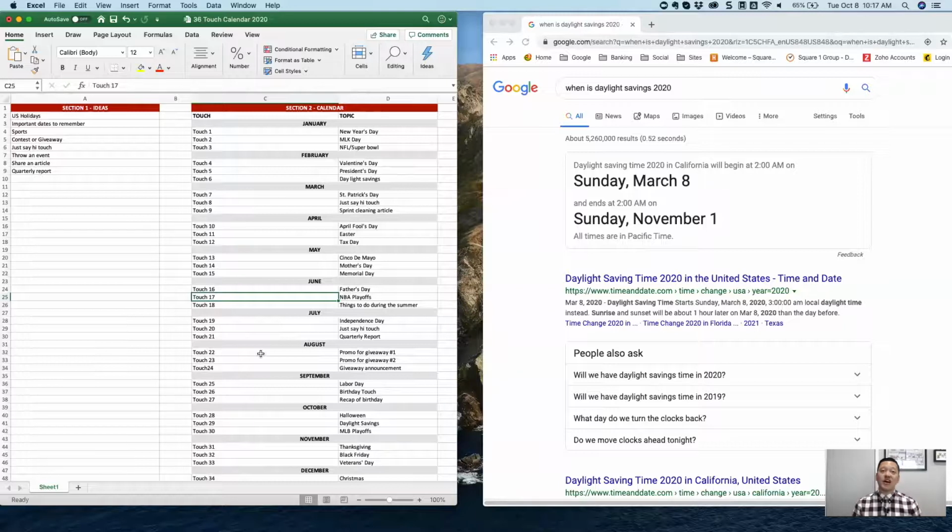You now have a 36 touch roadmap to give you an idea of what you need to create and what you need to do to make sure that you're touching or staying top of mind with your clients at least 36 times next year. All right, the purpose of this roadmap is really to make sure that you're creating your 36 touches, or your guide for what needs to be created and syndicated for 2020. So whether it be email, postcard, a newsletter, a note card, a telephone call, or a text message, it's really up to you to choose what medium you want to use to reach out to them.